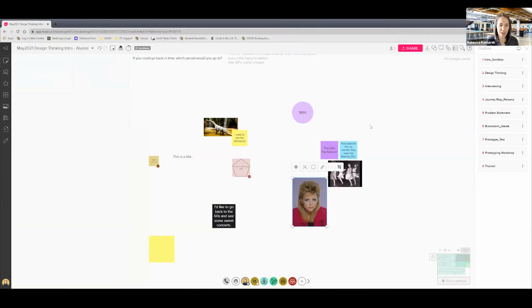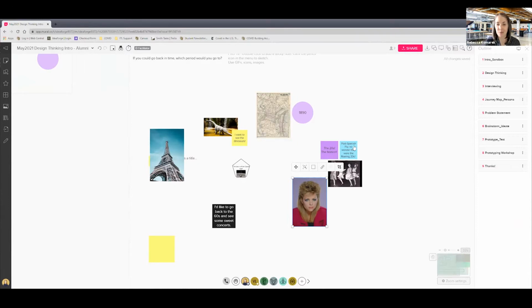So let me release everyone. Okay. Someone wants to go back to the 60s and see some sweet concerts. I would absolutely agree to that. See the Beatles, back in the day, right? Wouldn't that be fun? The examples I have here, the 20s, the roaring 20s. It was just after the Spanish flu. So no wonder they were the roaring 20s. I feel like I have much better understanding of that these days than maybe I did in the past. So I think I see some Paris coming out here, an Eiffel Tower image.